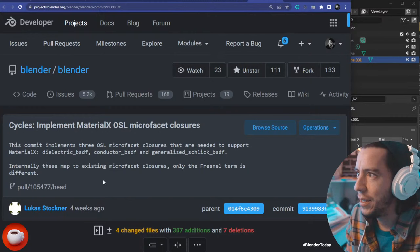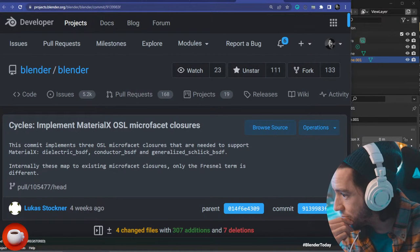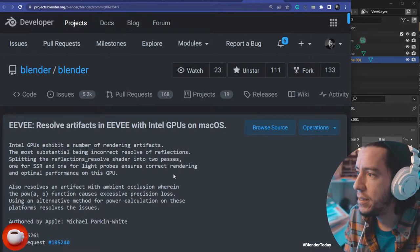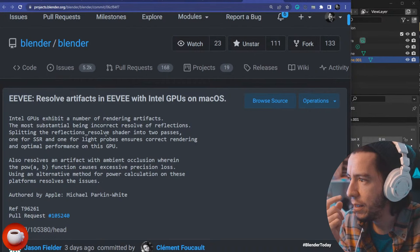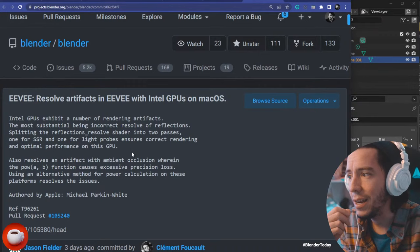Next is, oh, this is, well, E for Eevee. In Eevee, there is this change for Intel GPUs and macOS. Apparently there were some artifacts using Eevee, something that has to do with screen space reflections and light probes. So this should fix that issue if you had any.